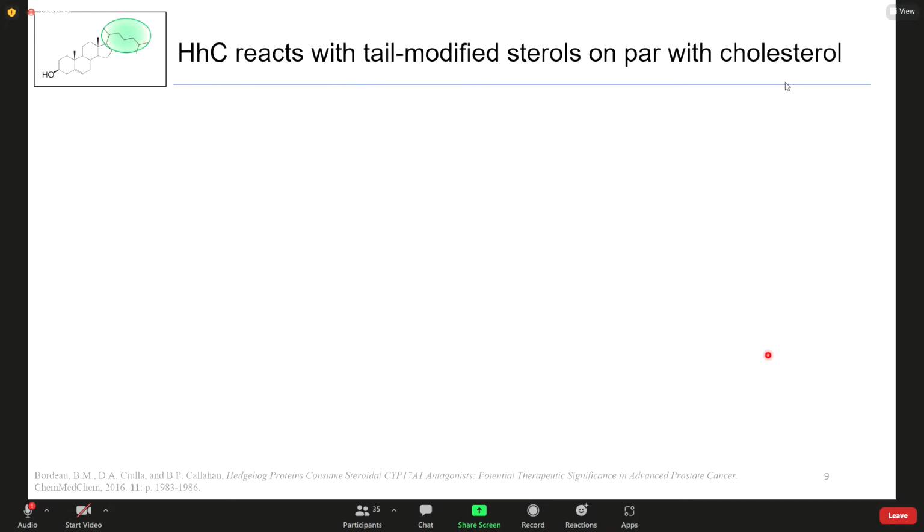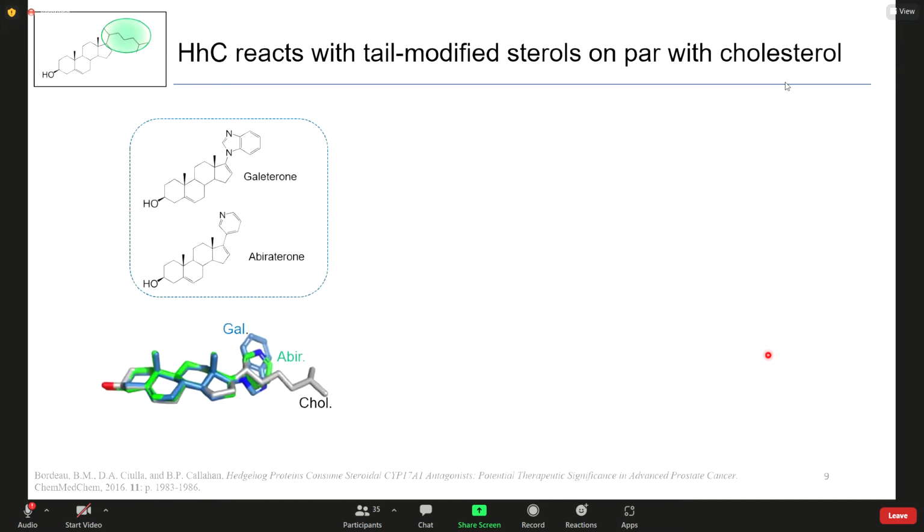So we then look to test some tail-modified sterols within wild-type HHC. We somewhat serendipitously stumbled upon abiraterone and galeterone. We were actually testing a chemical library for potential inhibitors of cholesterolysis or hedgehog autoprocessing, and we found these two sterol analogs that appear to activate hedgehog activity. What's important to note is that the hydroxyl group and the ring system of these sterols essentially overlap with cholesterol. All the difference structurally exists within the tail area.